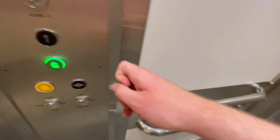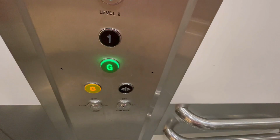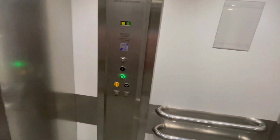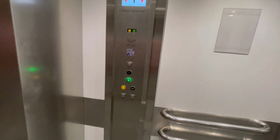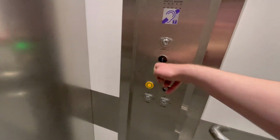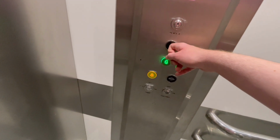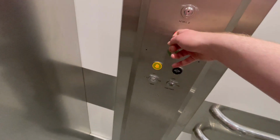That door does not operate for the public. Going down. I'm going to change elevators. It's got less controls on the outside. I'm gonna send this up to one in a minute. I'm gonna change elevators. Ground. We got ground. Change elevators.